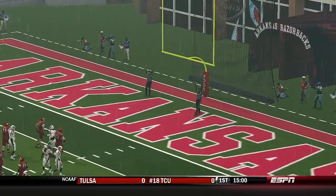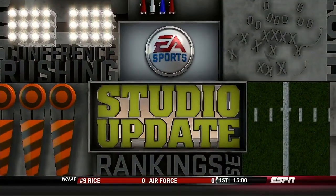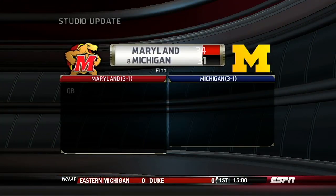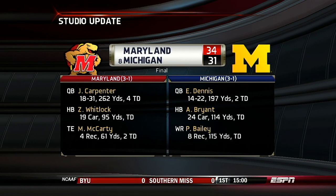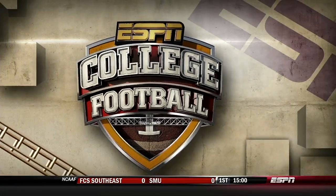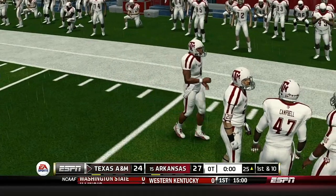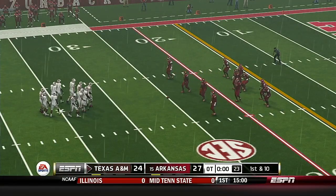It's up, and it is good. Let's check in with Reese Davis in the studio. Let's see what's happening in Ann Arbor. And for Carpenter, a very good day. He cracked the 250-yard mark. Maryland wins it 34-31. Well, that's an absolutely shocking upset. You can count on that one to turn the polls upside down when they're released.